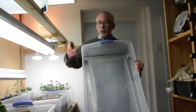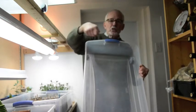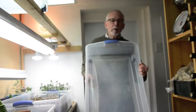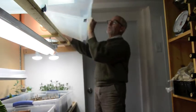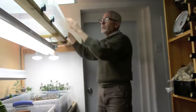What I mean is that using your watering can, rather than sprinkling water on the top, you pour it into the bottom and let it soak up through the bottom of the pots. And when you do that, the roots go down to find the water, and it encourages stronger root growth.